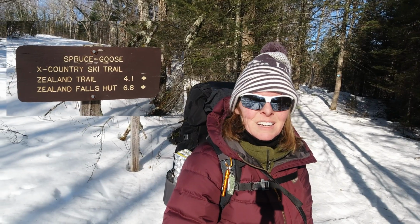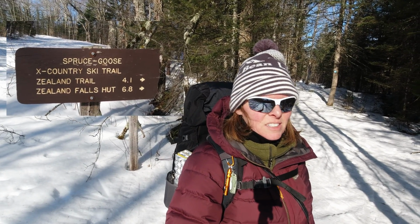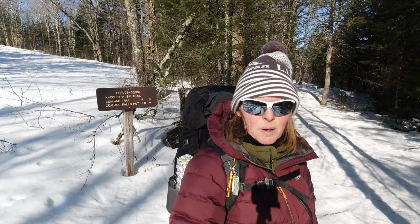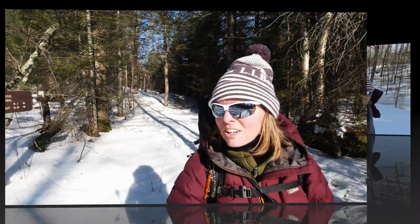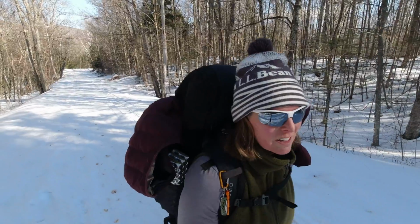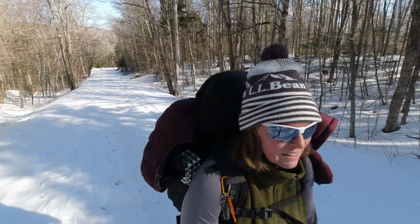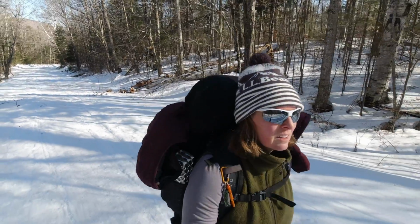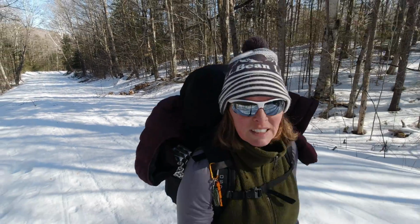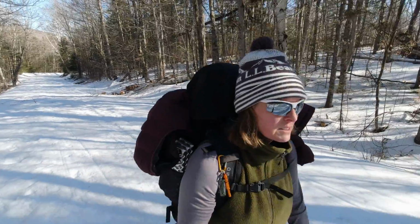There's a sign here that says Zealand Trail and to Zealand Hut, but I thought you walk up the road, and there's like no footprints on this trail. I decided to stay on the road because that was plan A. It is about 32 degrees, and in the woods at least there's no wind. On the road there was wind.